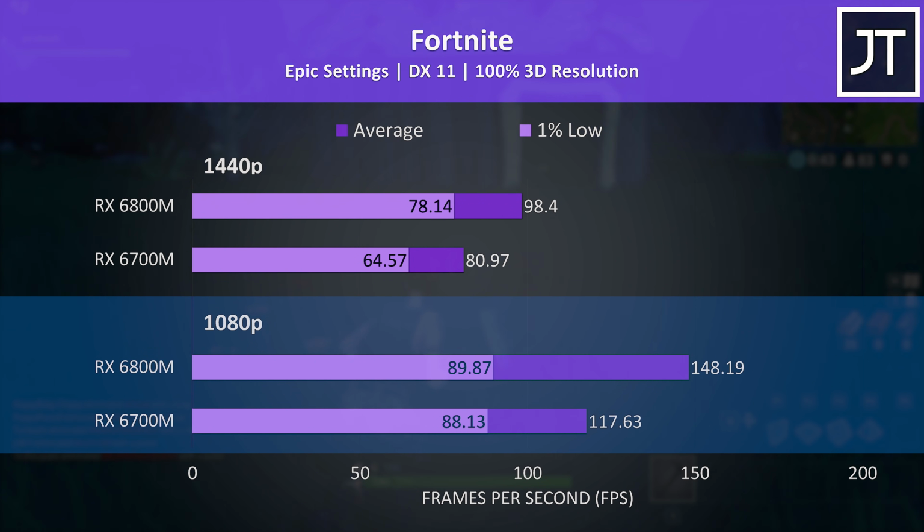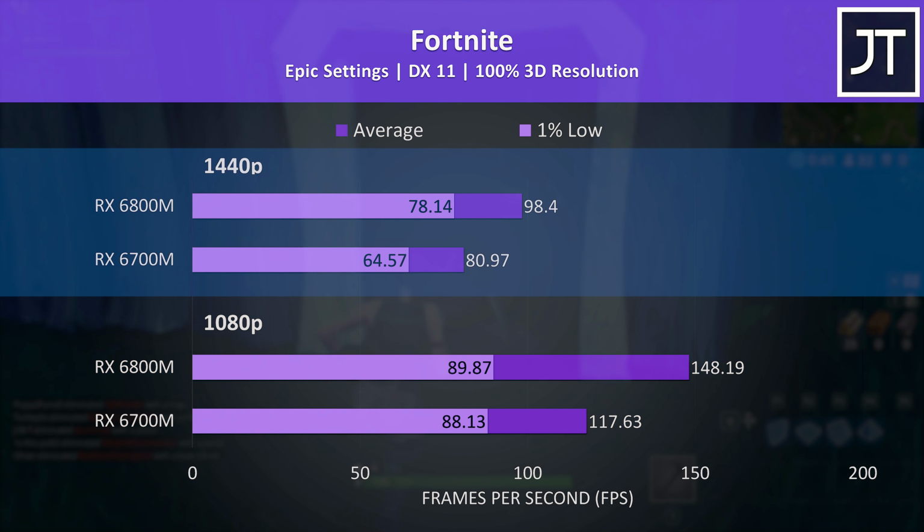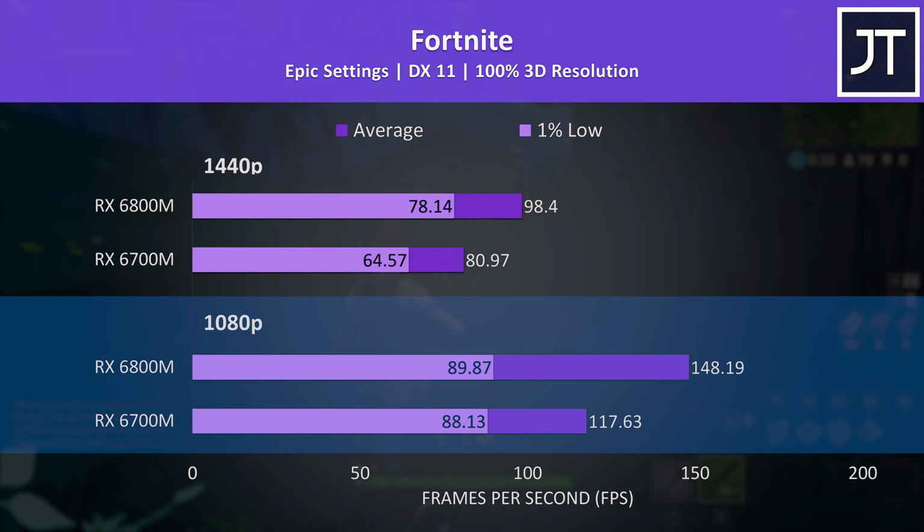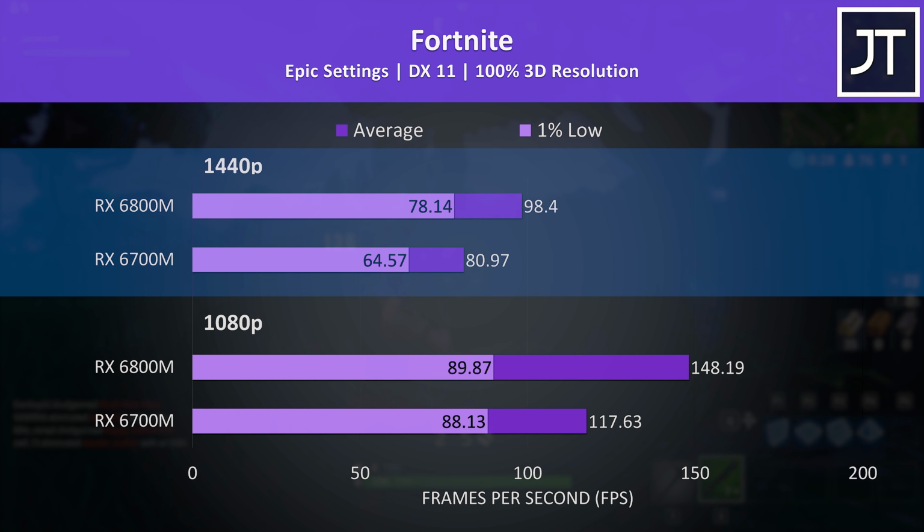Fortnite benefits more from a higher frame rate given it's a competitive esports title. Again, the 1% lows at 1080p were much closer together compared to 1440p, though the average FPS differences were much larger. The 6800M was reaching 26% higher average FPS at 1080p, the biggest difference at this resolution out of all games I've tested here. The gap actually closes a little at 1440p, at least in terms of average FPS, as the 6800M now has a 22% lead, but the difference in 1% lows is larger now, so definitely a more stable experience at the higher resolution on the 6800M.